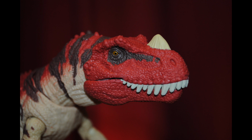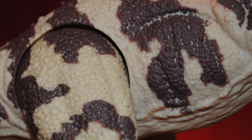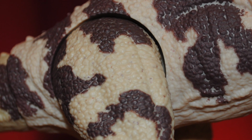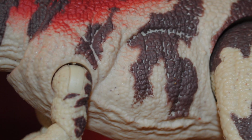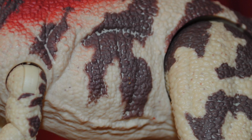Unfortunately, the paint is not perfect this time around thanks to those brown stripes. There are numerous places along the entire body where the brown did not sink in between the scales, leaving tiny gaps where the yellow and red show through. If this were on only 1 or 2 places, I might cut it some slack, but it happens all along the figure's body, sometimes in clusters.